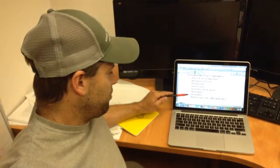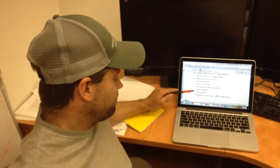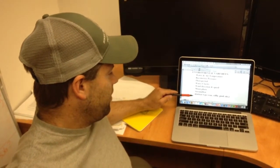Stream flow. You can look this up on the USGS website online and figure out what the stream flow is. And that way you can dictate what sink tip you're going to use and what length you're going to use as well. Habitat type.